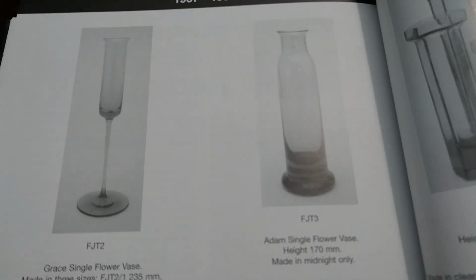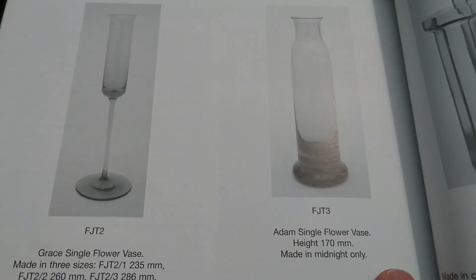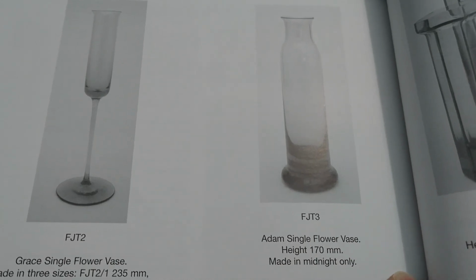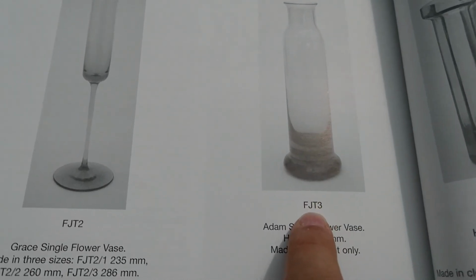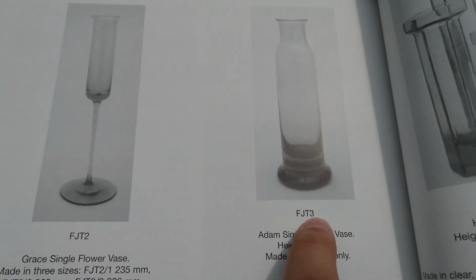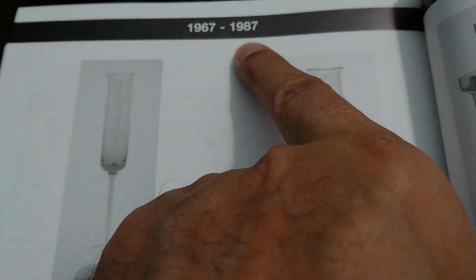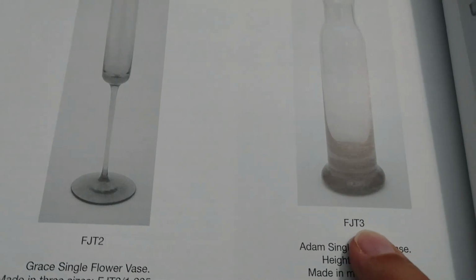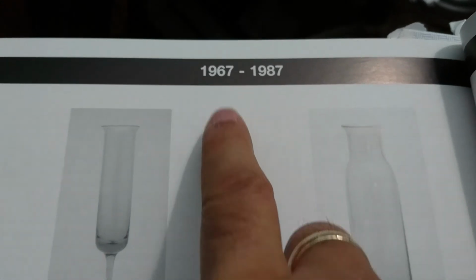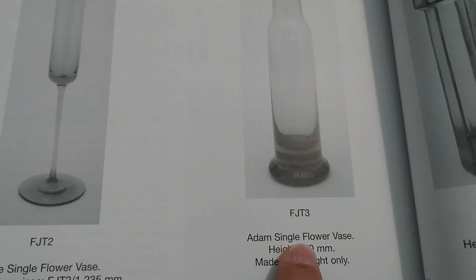So the book I'm looking at here is Dartington Glass, the First 20 Years by Linda and Stuart Smithson. And here's the little vase we were looking at. The number here means it's a Frank Thrower design. Now it's got a 3 on it, so it is Wedgwood. This is the Wedgwood section, which means the dating is really wide. But the 3 means this is the 3rd thing that he designed for them, which means it's probably 1967. And it's called an Adam single flower vase.